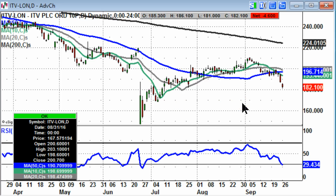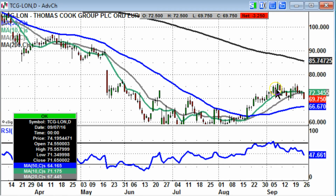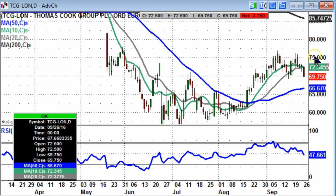Finishing off with Thomas Cook Group, and here looking a bit sad after the double failure through 75 pence this month. That's also basically where there was resistance on the way down. So at this stage, while we're below 75, there's the risk of a dive back towards the early August resistance, rather support zone at 60 pence. If you're cautious on the shares, maybe wait for a break of the 50-day moving average at 66 pence.